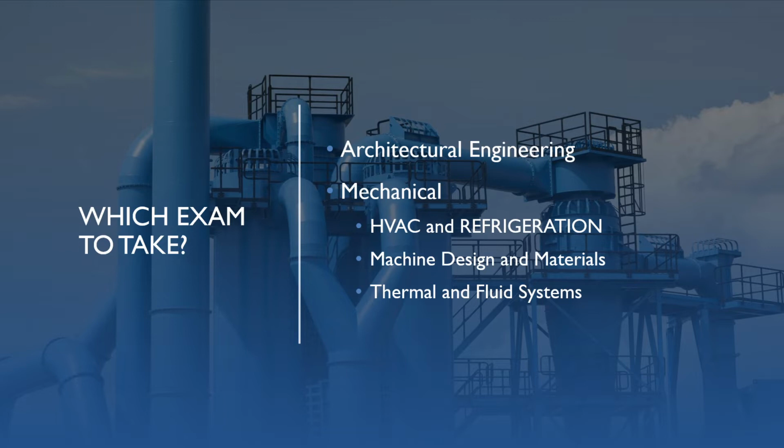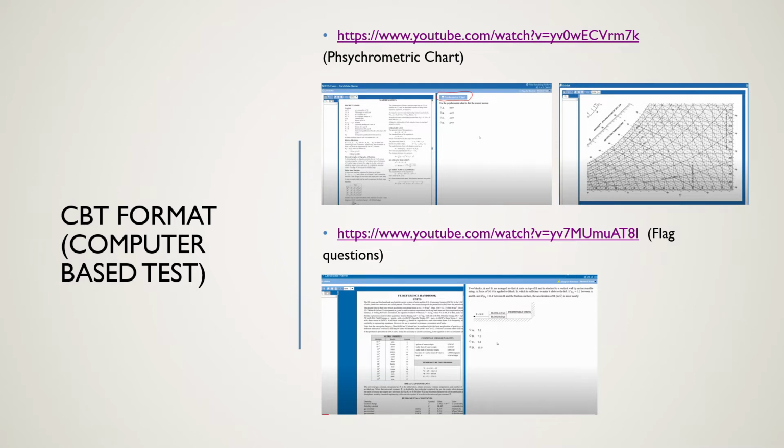So in this case, how the exam is: before, there used to be an exam called the paper-based test, but now there is another option where you can take the CBT. This is the computer-based test, and this is how it looks on the computer. If there is a question on this side that requires the psychrometric chart, you click on it, and then the psychrometric chart is going to show. In the psychrometric chart, you're going to be able to draw lines, vertical, horizontal, with slope. You can see the processes.